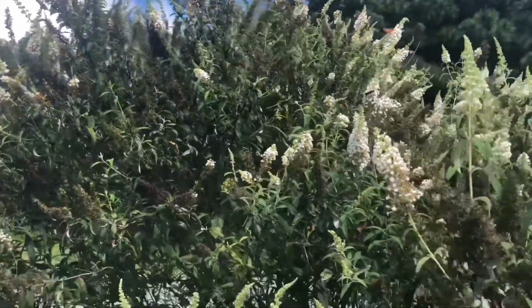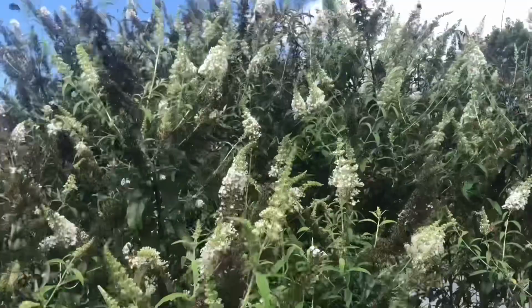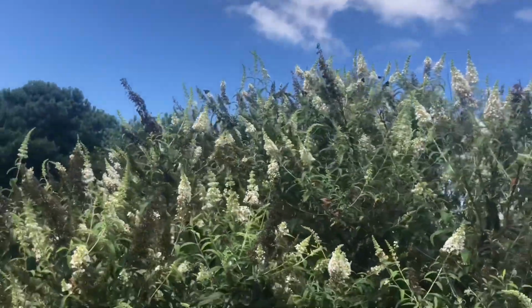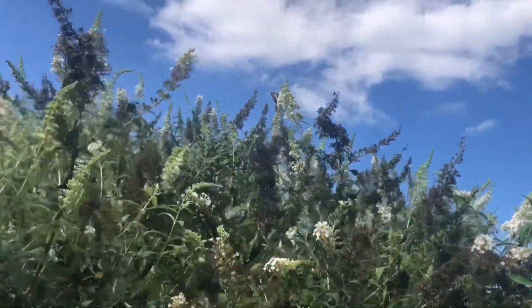So I thought I'd start out in the front yard with this beautiful butterfly bush just full of butterflies. Everywhere you look, there's a butterfly on a leaf, or well, on a flower, and they just keep coming.